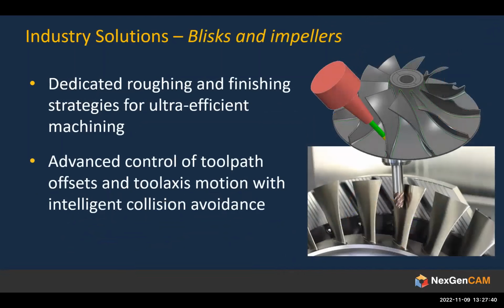PowerMill also comes with some industry solutions that are specifically for things like blades and blisks, impellers, and also port machining. Being able to guide tools with specific geometry and between specific features allows us to more accurately control whether or not we're going to have collisions or issues in those areas. Having the toolpaths directly for those, they're set out to be guided by the specifically selected geometry and the surrounding geometry of these features.